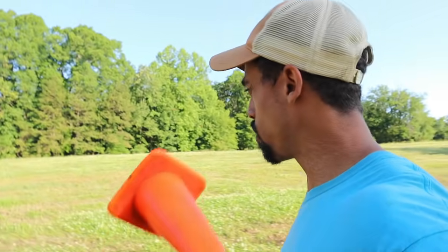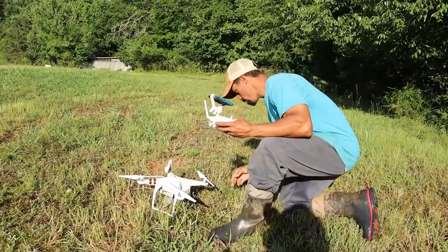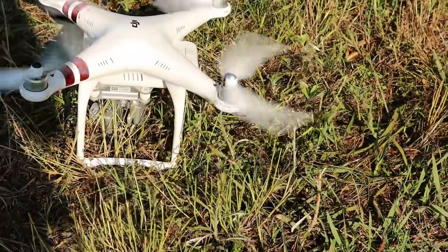So I'm gonna put this cone right on the other edge, and I'm gonna get that drone up in there and see what this looks like from above. I have a DJI Phantom, and it's a Phantom 3. Not super fancy, just a basic one, but does a great job. Here we go.